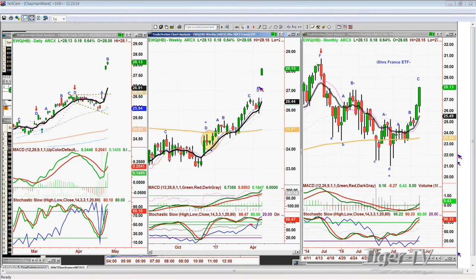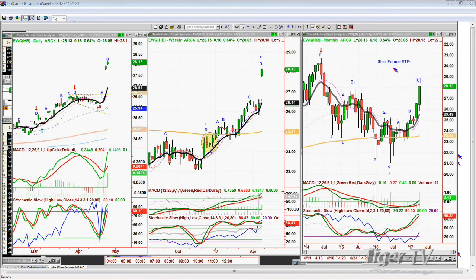When I say extremely well, that's not an exaggeration. It's extremely well. And the week is young, but so far that is a great candle. Why? Because it took out that resistance. It took out all the resistance on the left side, and it took out the high of May of 2015 at 27.90. This is the iShares France ETF.